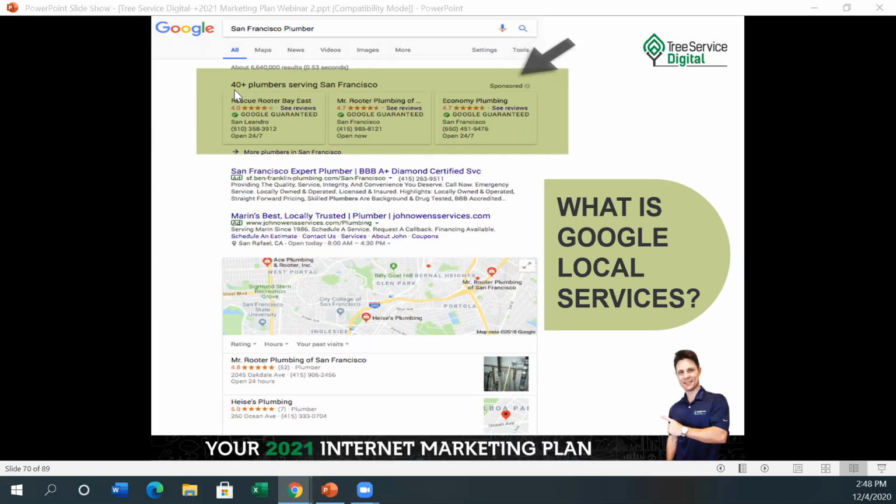But this is kind of what it looks like. So it's at the very, very top of the page. And then right below that, these are the Google ads. So these right here work very well too. You can blanket an extensive area that you want to cover across the metro area.